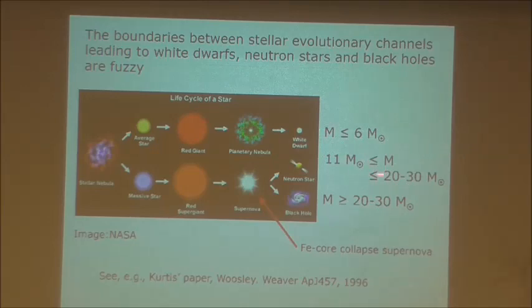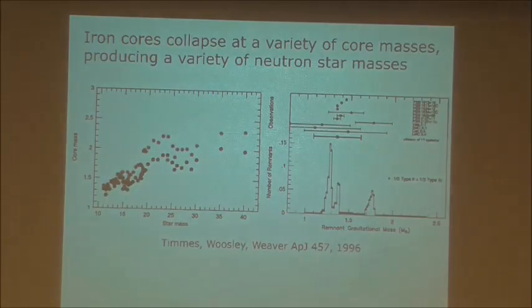But in this talk, I'm going to focus on the other boundary. We are pretty certain that all stars that start their lives with less than 6 solar masses form white dwarfs. And we're also fairly sure that those stars that start off with masses of 11 solar masses form neutron stars. But between these masses, both white dwarfs and neutron stars could be the result, depending on the evolutionary details of those stars. In this mass range, between about 6 and 10 solar masses, there are as many stars as there are with masses higher than 10 solar masses. So this is a pretty important range of initial masses to understand the evolutionary details for.